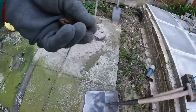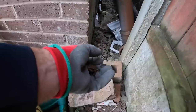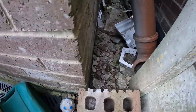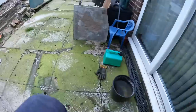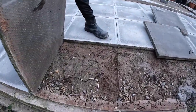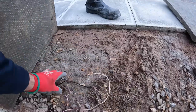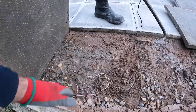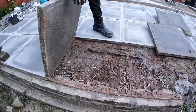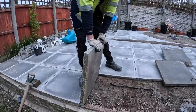That's how deep the holes were. It's enough for frogs to live in. When you go down there, go on. There he goes. Same thing. What's it sat on? Sand? Yeah, there's not even any cement under that. Well, the one plus side is it's easy for us to take up when it's like this.